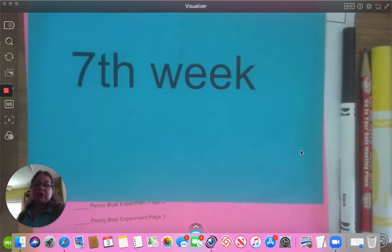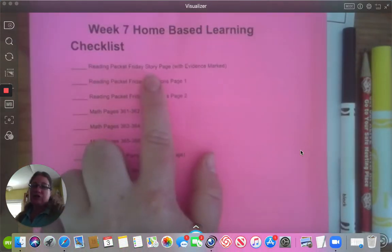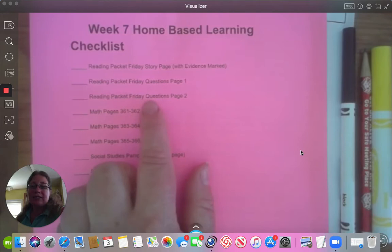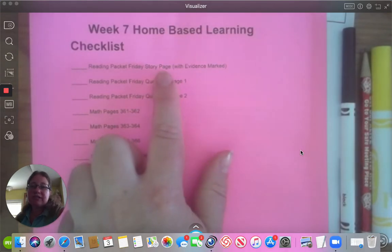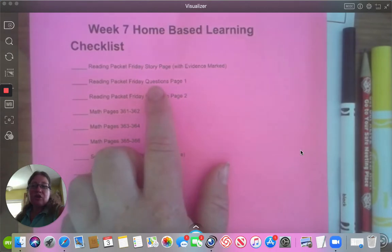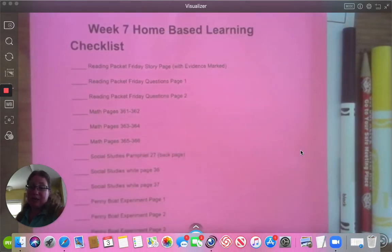So we're going to be working on our 7th week English Language Arts reading packet. You're going to notice there's 3 lines just like always, but we've cut it back to 1 story. So you're going to be sending 3 pictures in. The first picture is going to be the story page where you've marked it up. You've done your highlighting, you've circled your answers, and you've found the evidence in the text that we need to see that you've done. You also will be turning in page 1 for questions and page 2 for questions. So we're sending in 3 pictures, but 1 for each page.